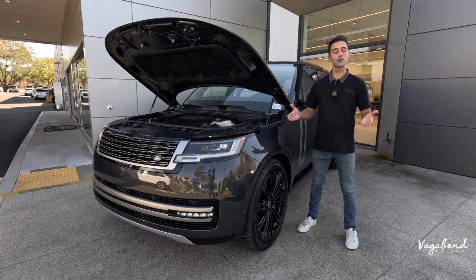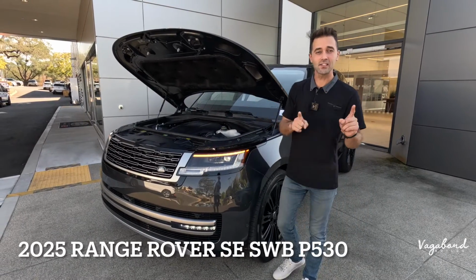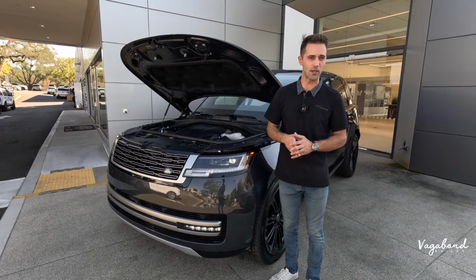So what does $139,000 get you in the new 2025 Land Rover Range Rover SE trim in the P530? Now, with the hood up, let's go ahead and dive in here at Vagabond Builds with James and Sandu.